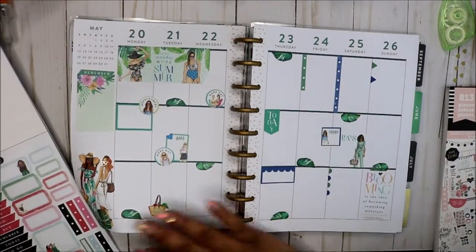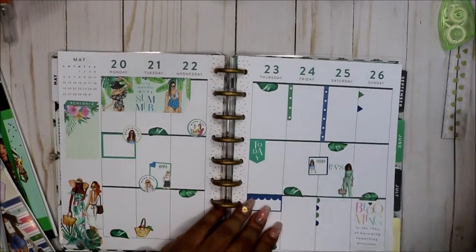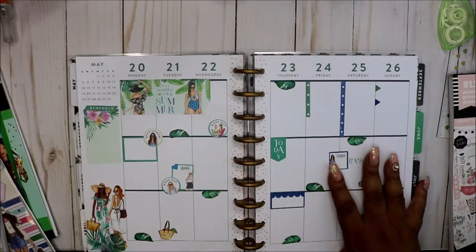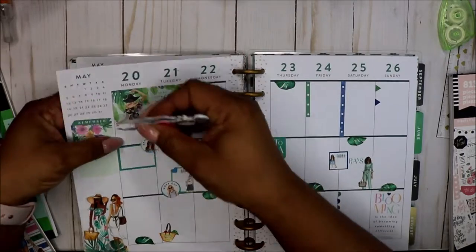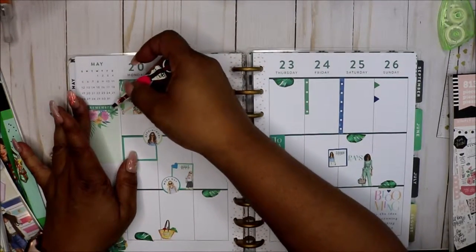Yeah. Lord, I pray one day I can just lay it straight. Lay a sticker straight.